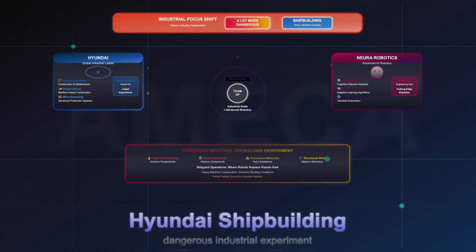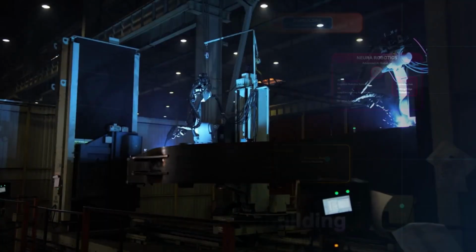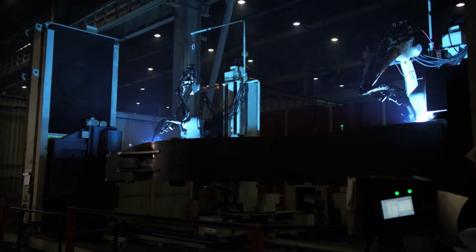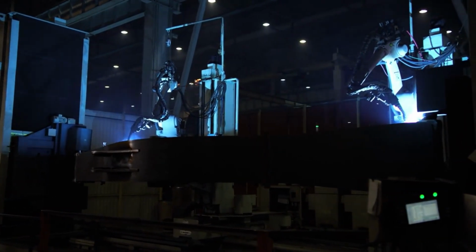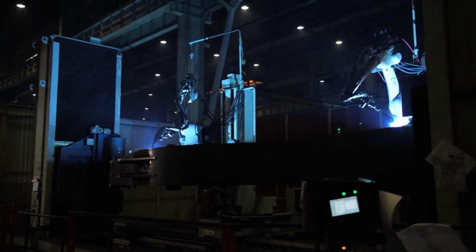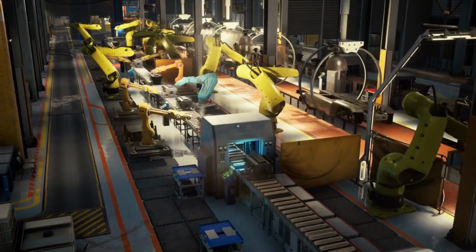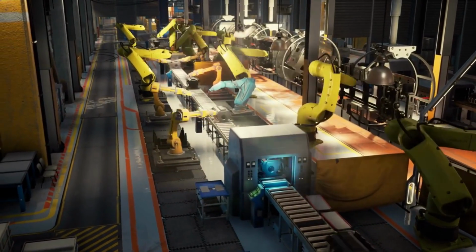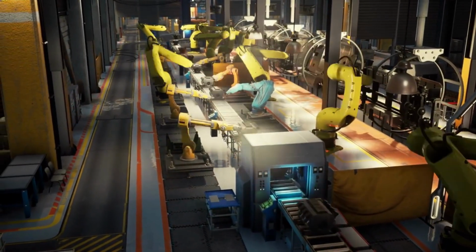Now, let's shift focus to something a little more industrial, and perhaps, a lot more dangerous. Hyundai's latest experiment in shipbuilding. They've teamed up with Leju Robotics from Germany to deploy humanoid robots in an actual shipyard setting, specifically the 4NE1 model. This robot is being rigorously tested to handle some of the most perilous tasks out there, like high-heat welding and heavy assembly work. And we're talking real-world testing, not just some controlled lab simulation.